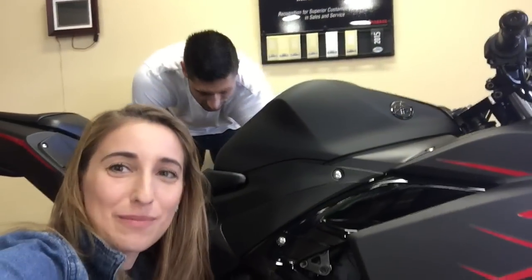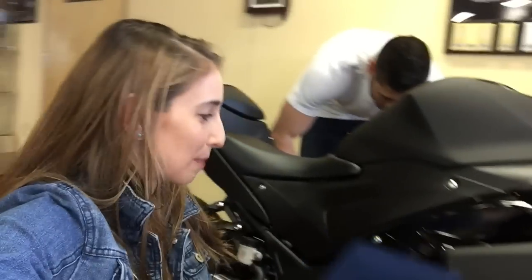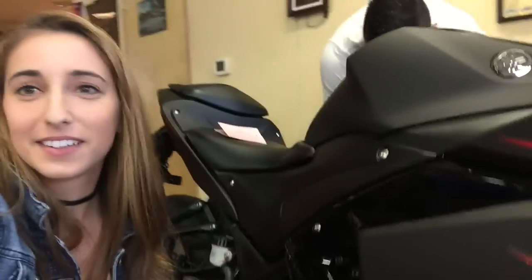Look at it. There's Jaret. We got all of our information going in the bike. I know, so much stuff. This just goes in the bike. Where's the insurance? Oh, it's in the big zipper thing. Look at it. Oh, it's so exciting.